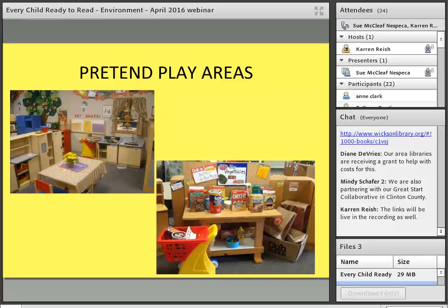Pretend play areas in the library. I don't know if any of you have any pretend play areas you want to jot something down, let me know. The one on the right is like a little grocery store area. The one on the left is a little housekeeping center. There's also an art gallery there, but they have a little housekeeping center. Again, they just encourage a lot of play, which is going to also help with narrative skills.